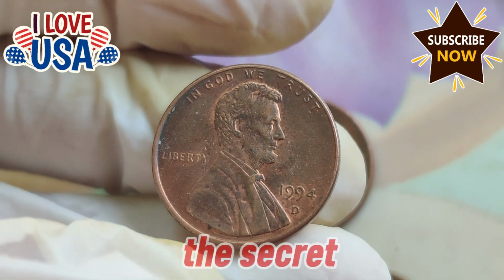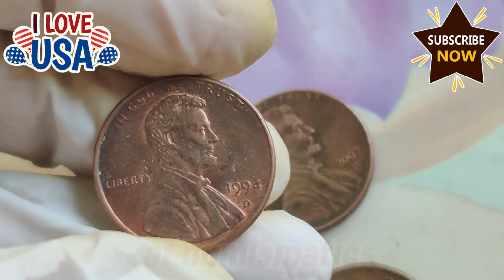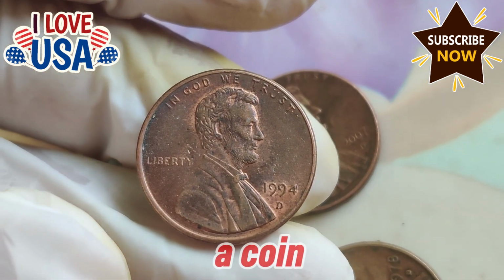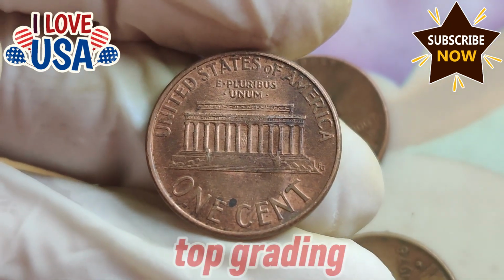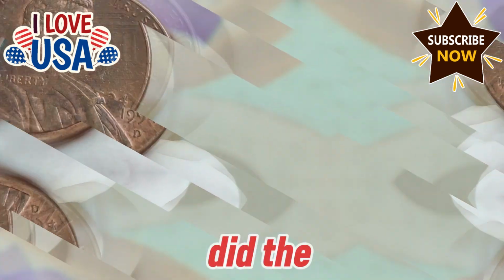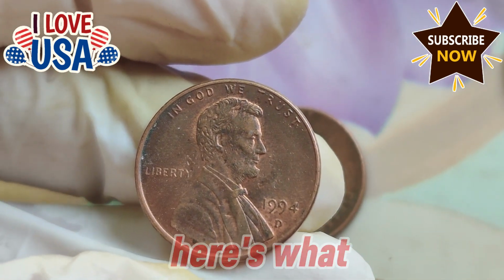Part 2. The secret of the $14.5 million penny. In the world of numismatics, the study and collecting of coins, errors are everything. A coin with the right kind of mistake, in perfect condition and authenticated by a top grading service, can command astronomical prices. So, how did the 1994 D penny become a multi-million-dollar legend? Here's what we know.